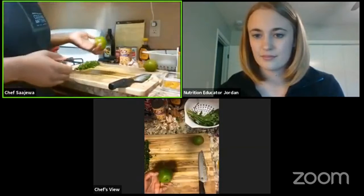One of the tips we like to mention is with limes and lemons as well, you could pop this in the microwave for like 10 to 15 seconds.